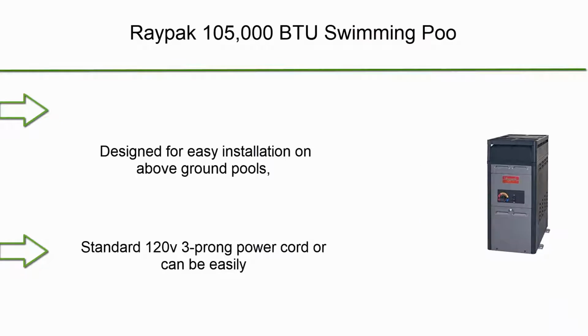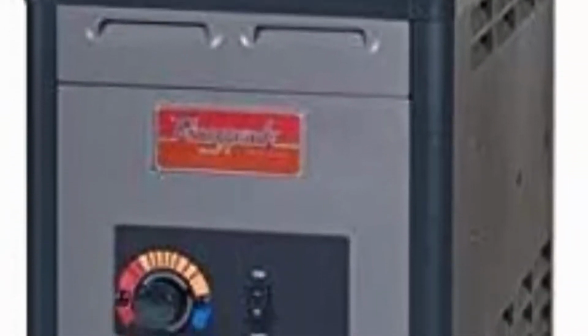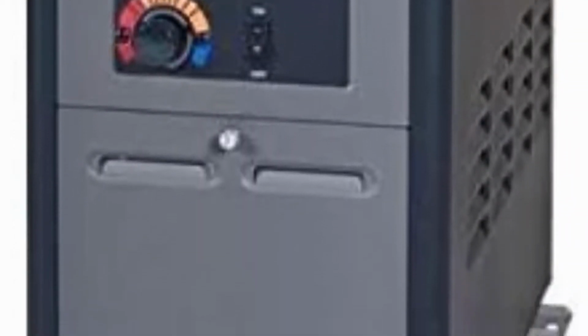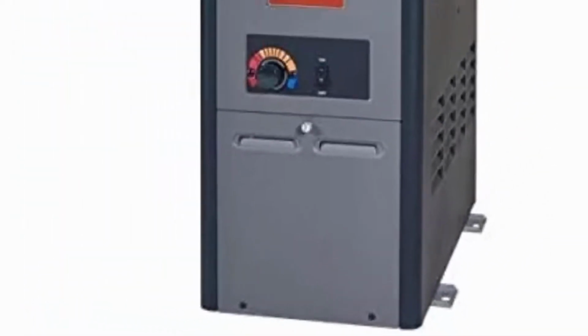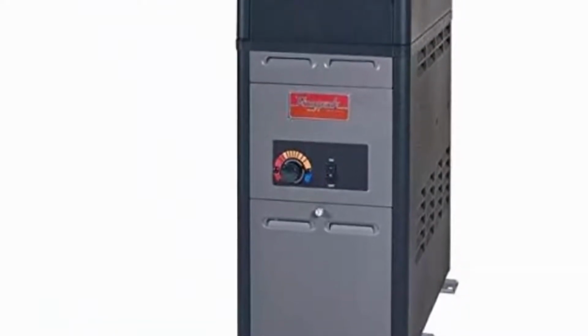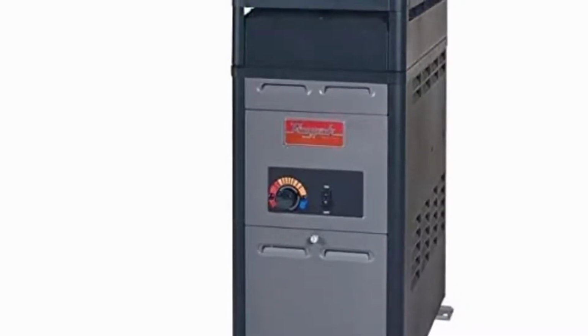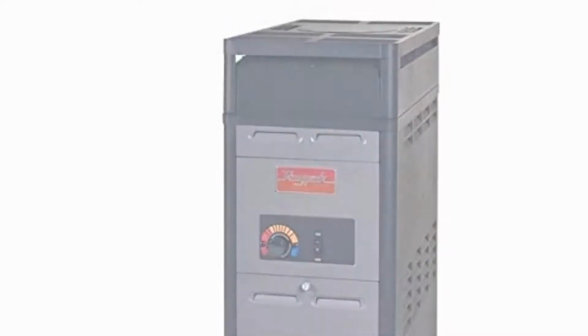Top 3. Raypak 105,000 BTU Swimming Pool and Spa Heater, Natural Gas. Designed for easy installation on above-ground pools, smaller in-ground pools and spas. Standard 120V three-prong power cord, or can be easily converted to 220V. Simple analog thermostat dial for accurate pool and spa temperature setting. Gas connection is 1/2 NPT and measures 4 5/8 off the ground level. Unit measures 27.5 high, 12 wide, 24 deep.